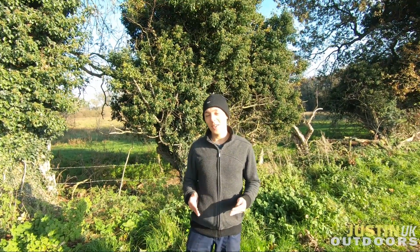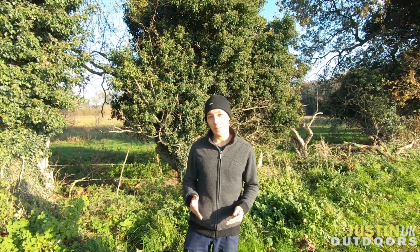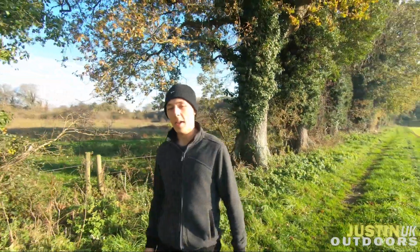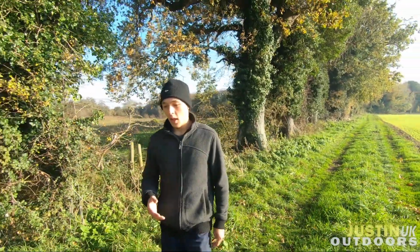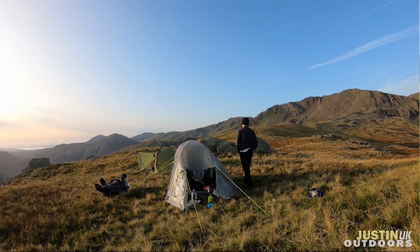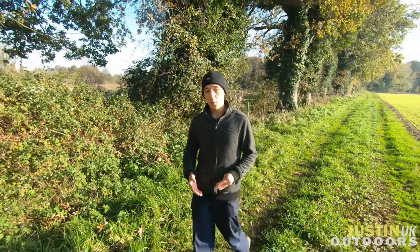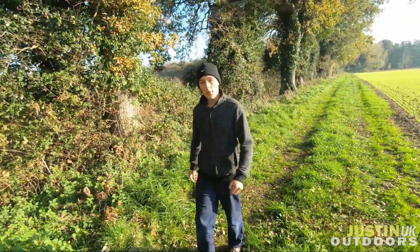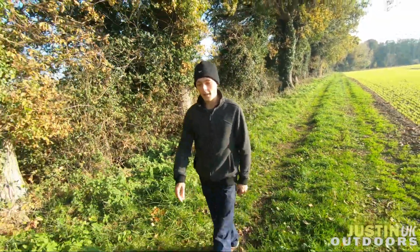Similarly, a pair of good quality woolly gloves as well. And that is another piece of equipment that I forgot to bring with me on my wild camping trip. And whilst it wasn't extremely cold out there, I did find that my hands did get very cold, especially on a damp morning when there's still a bit of condensation in the air and the wind really does wick the heat away from your fingers. So gloves will be an item to take next time.